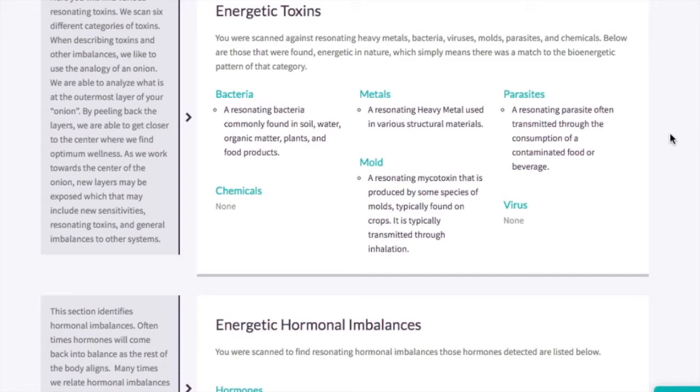When we're testing, we like to use the analogy of an onion. We all have layers. So from one test to the next, we're able to identify what is most significantly impacting us in that outermost layer. So from one test to the next, you might find that these energetic toxins shift, but that's wonderful because we want to grab that layer that's easiest to peel back so that we can keep working towards optimum health.